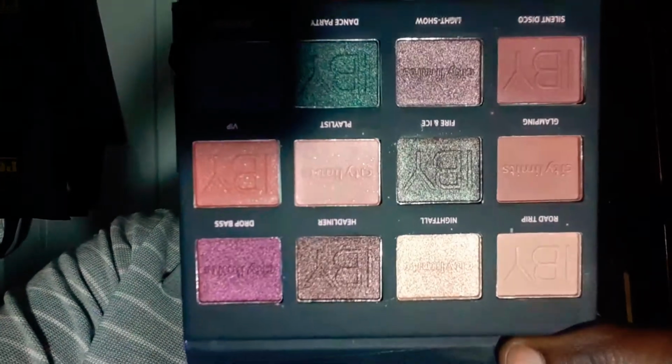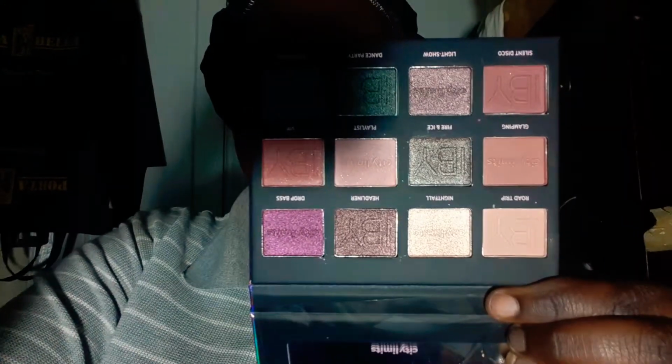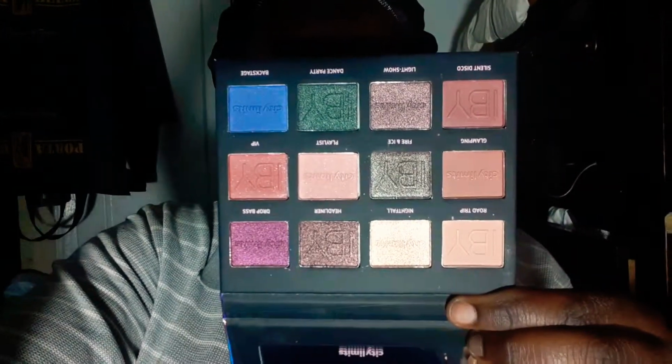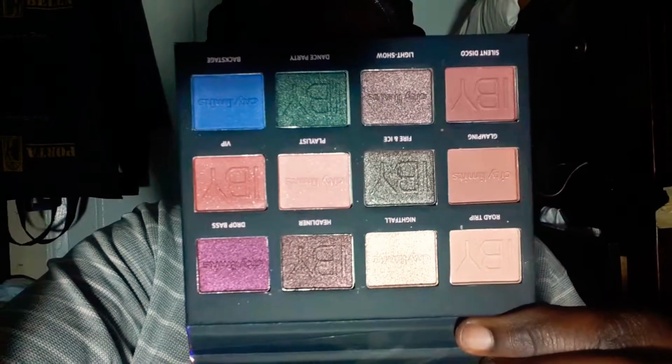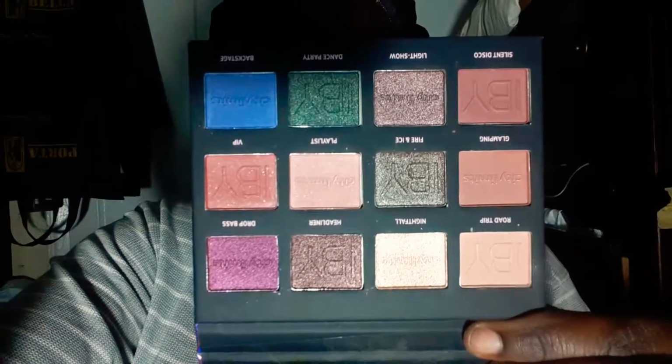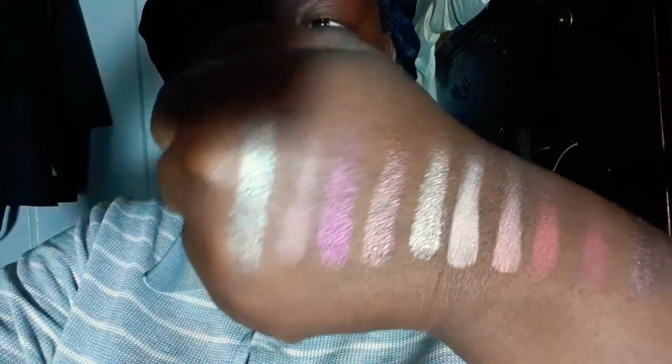I'm sorry. I'm really excited. So it comes with a big mirror. And these are the shades. Like, look at the, can you stop, baby? He's in the light. And look at the shades. Like, oh my gosh. Like, look at that blue. Look at that green. I don't know what eye look I'm going to do, but it has to go with this look, this lip. So here is the whole palette swatched.